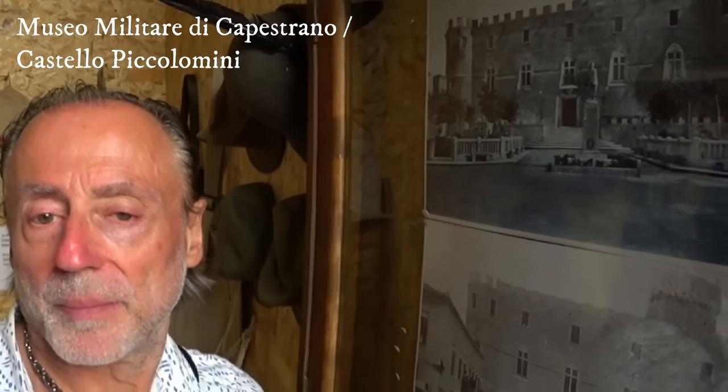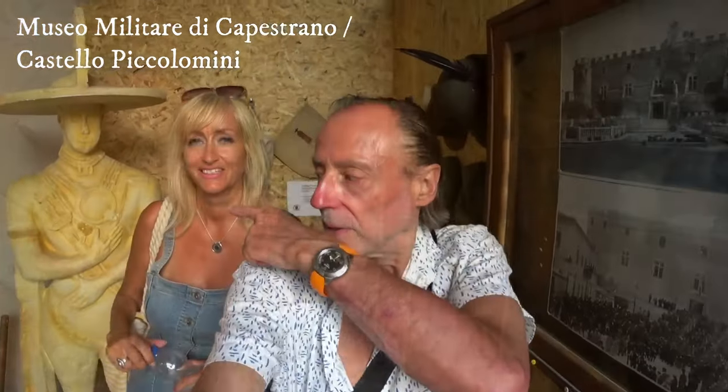So we've just come into the castello in Capestrano. It's called Piccolomini, and behind us you can see the replica of the Capestrano warrior. And we've come in here first because I particularly like really old military museums, and this has got a room full of weapons. And we'll just tell you a bit, this is the replica of the limestone warrior that was found by a farmer in 1934, and the original dates back to the 6th century BC.